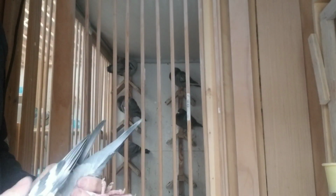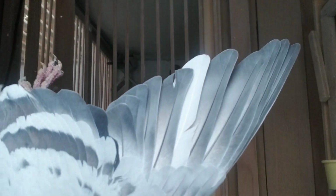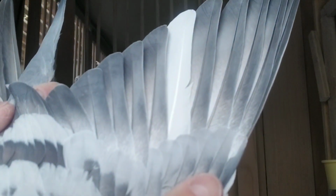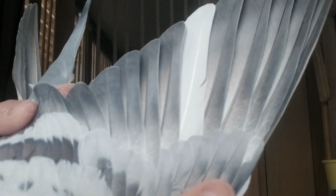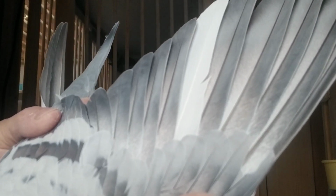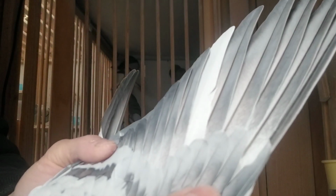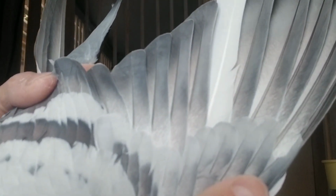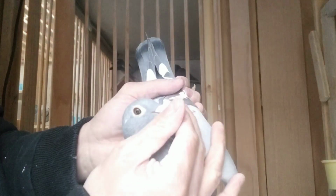And if you see his wing, each flight has some bronze in it as well, and some almost white, like a grizzle look to it. Really nice looking bird. And he's got some splash on his head.